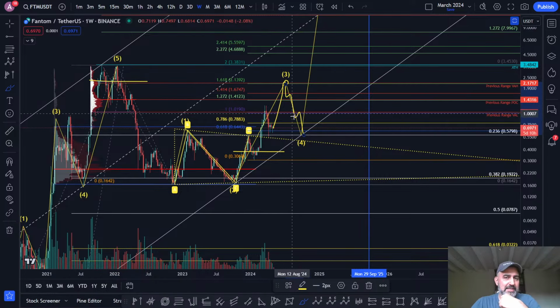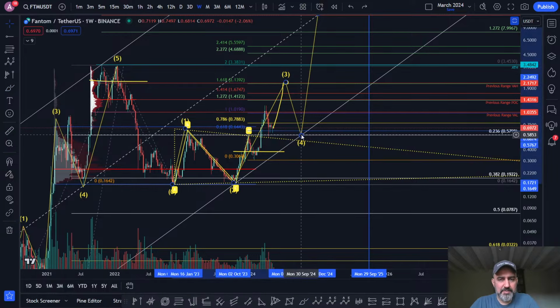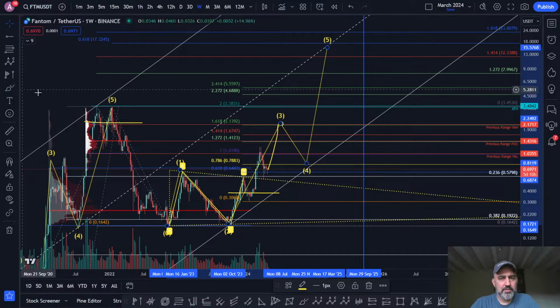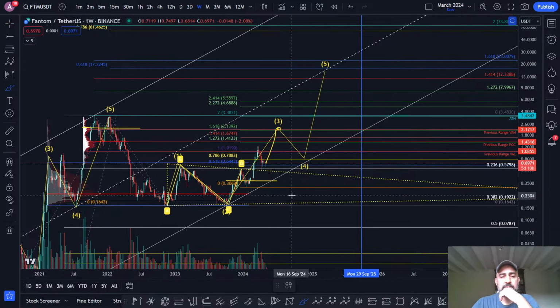But I don't know. This depends on Bitcoin as well. And if it came back to here, it'd look really bearish, but actually that would be the best entry somewhere here for a spring explosion. That'd be really good though, if that happened.